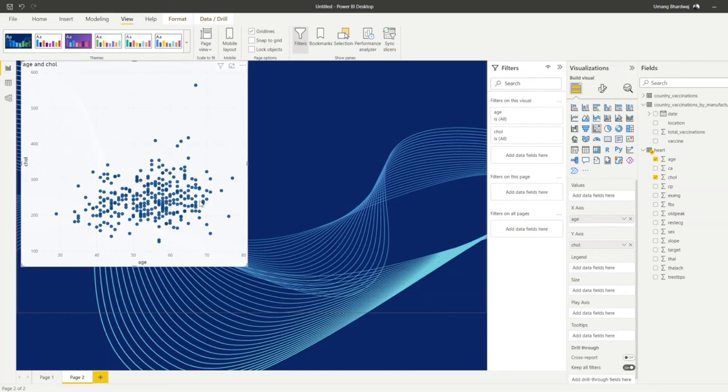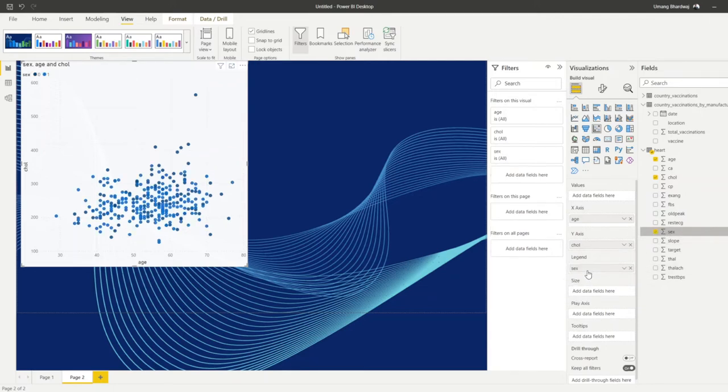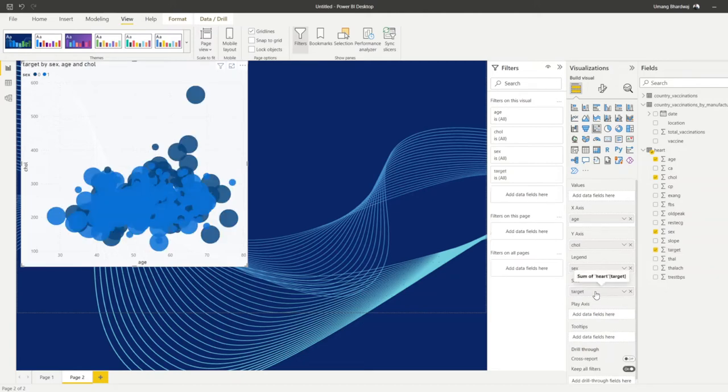It reminds me of Python and R, the statistical languages, where ggplot and matplotlib also have similar scatter plots. Let's add the gender into the legend and target. We do not have shape, so we'll add that into target.